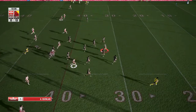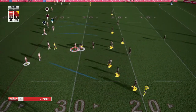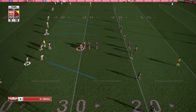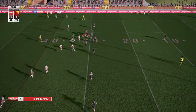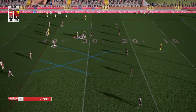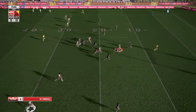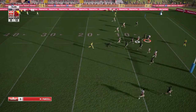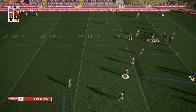Sprinting. That's one. Takes a peek for support. Mulhern darting along. Yeah, they drive him back. Good tackle. Nice step. Sprinting. He's beaten two. He's proving elusive. Parcell makes the tackle. He's held there. Let him go.